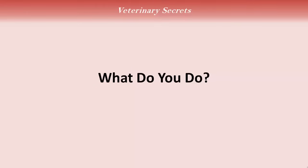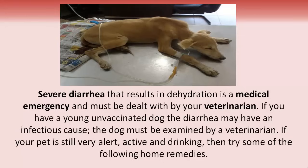So what can you do? Well, first, if the diarrhea is severe and it's resulting in dehydration, this is a medical emergency and must be dealt with by your veterinarian. If you have a young, unvaccinated puppy, the diarrhea may have an infectious cause. Then you want to have your puppy examined by your vet.